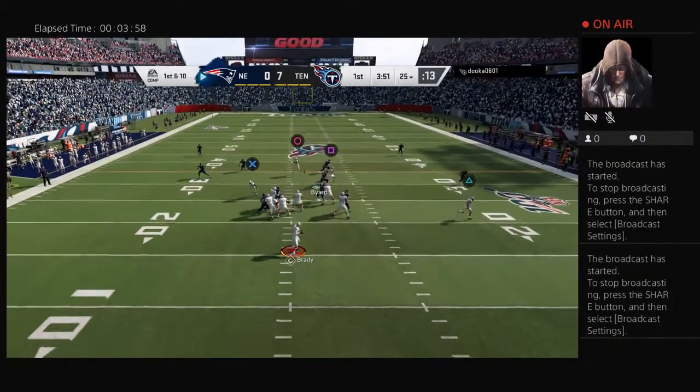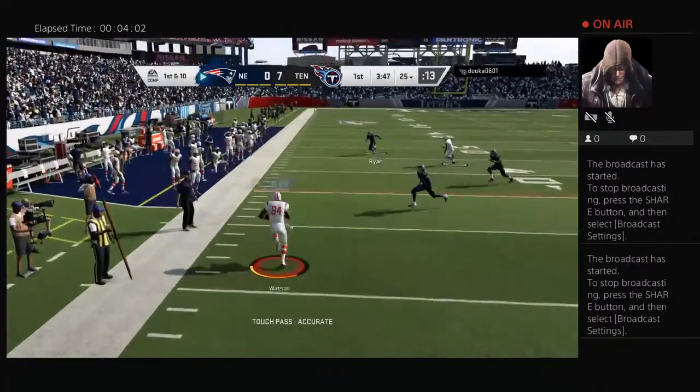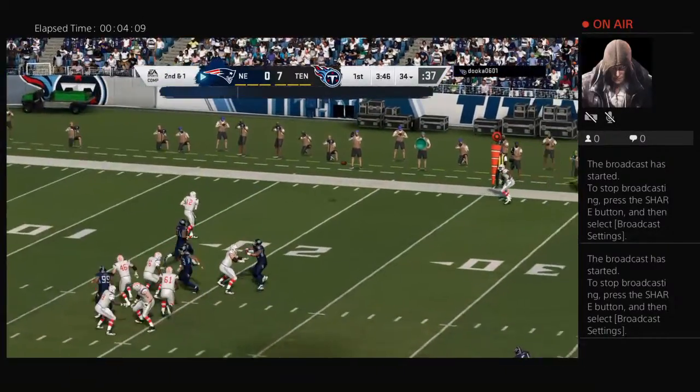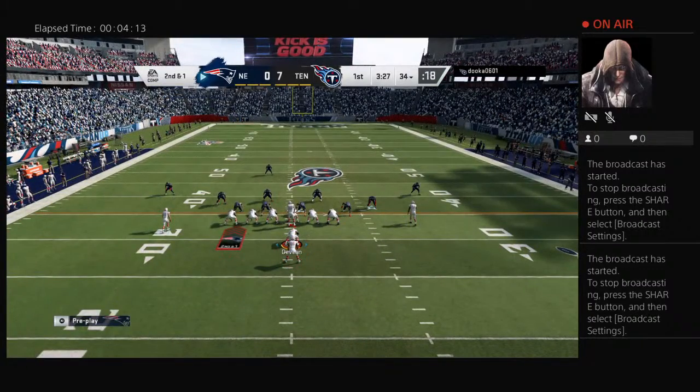Now Brady. Caught by the tight end, Watson. Now, Charles, what's the mindset here offensively? You gave up the touchdown pretty quickly. Would it have changed if you had gotten a stop and it would be 0-0 right now, or no?